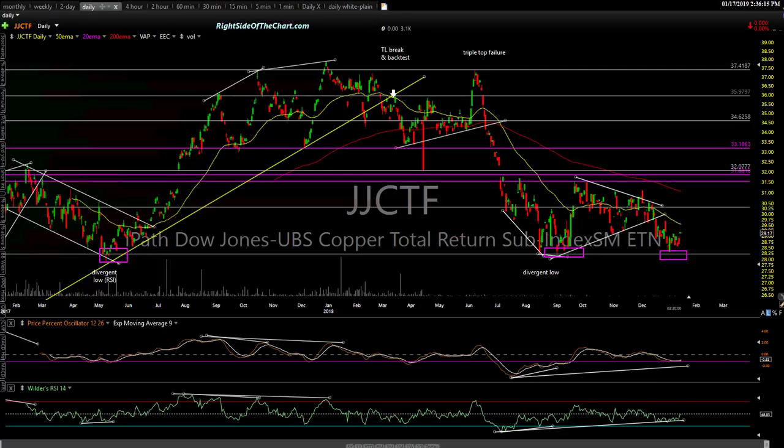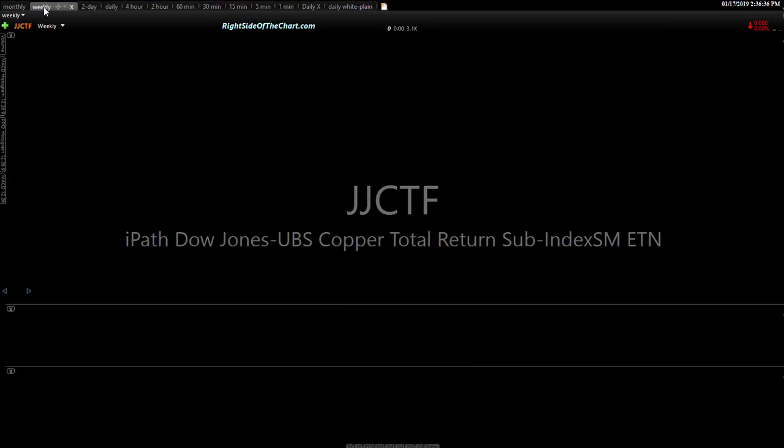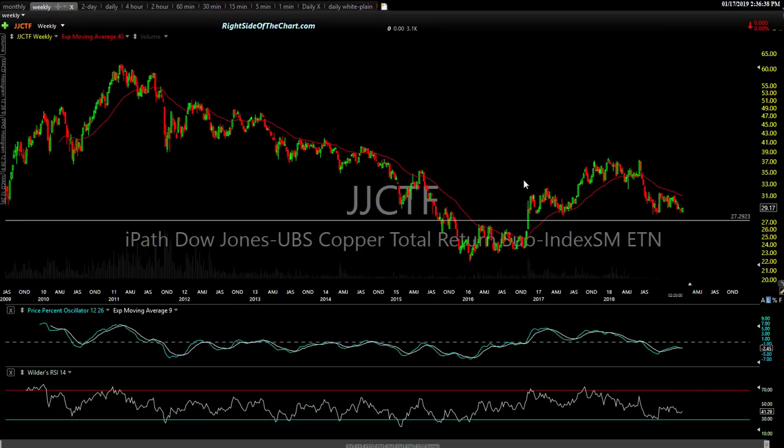We did break down recently from this symmetrical triangle pattern, but now we've come down to support with, you got it, nice big bullish divergences in place at the lows, just like we had big negative divergence, clean divergences at the high, that said get out of copper. At this point, it's telling us, hey, we may have bottomed here.